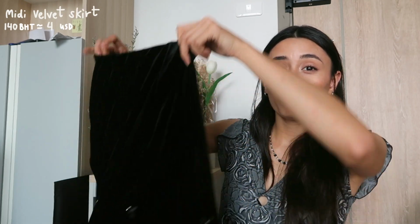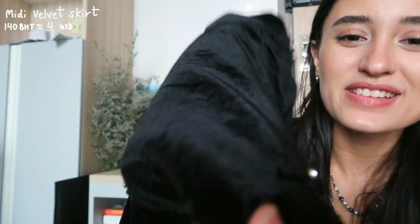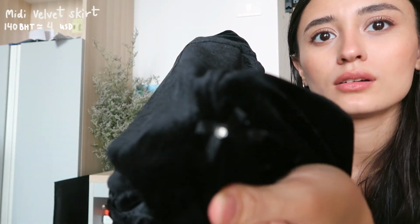And on the topic of bows and ribbons and cute little things, I found this velvet skirt. Can you even see? Like, you can't even see, look.